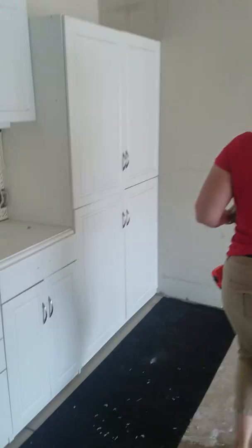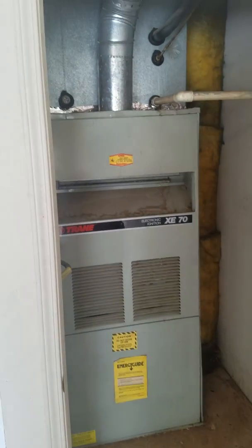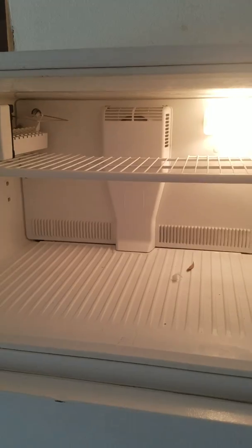All right. So this door should lead to furnace, air conditioner, whatever. Yep. Got a fridge here. Looks like it's in alright condition. I guess I should actually look at the condition. Yeah. Looks like it's in alright condition. Looks like it'll be good for storing extra foodstuffs.